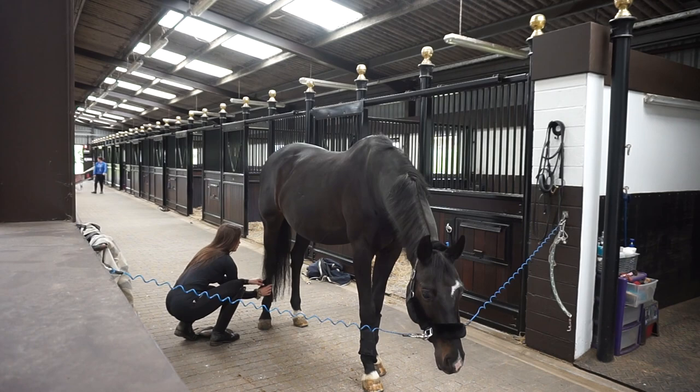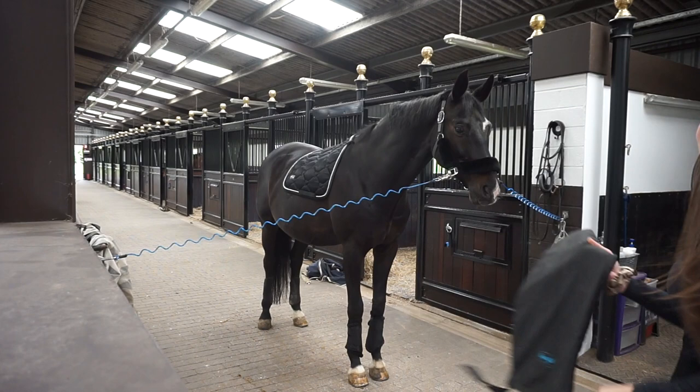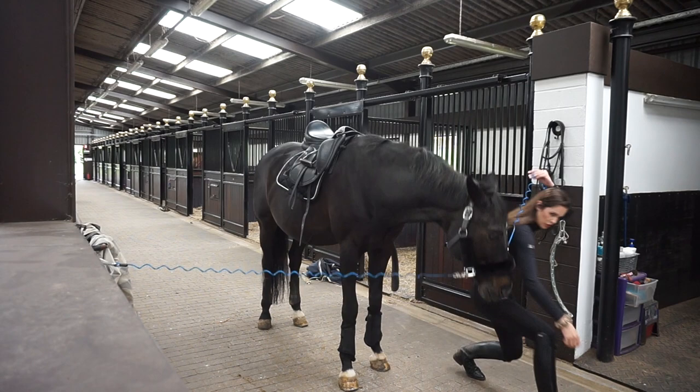I tack up boots first, saddle pad second, gel pad, saddle, and then obviously finish with the bridle. I do this because if you put the bridle on before the saddle, then they can just walk off, and you don't want to tie them up when they've got a bit in their mouth.